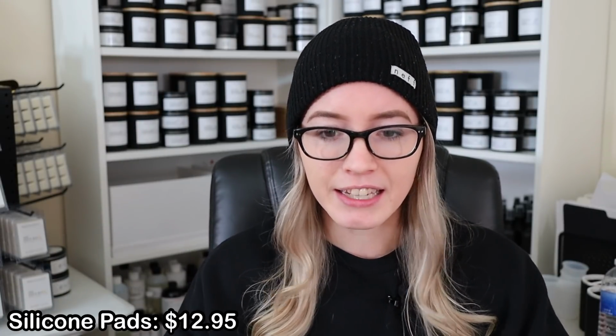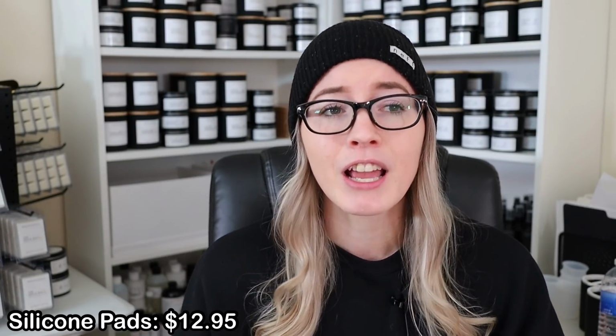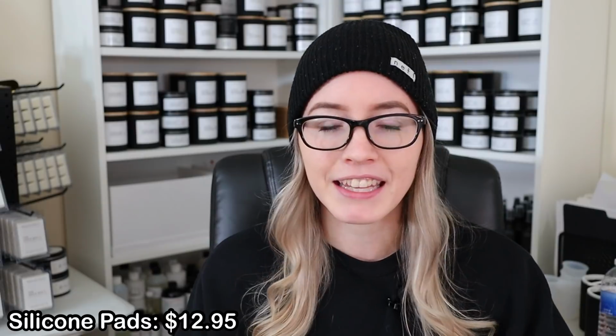All the numbers would kind of move, and it wasn't very accurate. So the only thing that I can think of is that the direct heat onto it really messed up the internals of it. So now whenever I use a scale, I'm going to protect it by using these silicone pads.